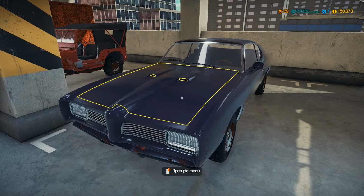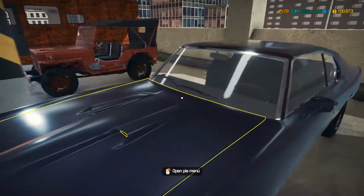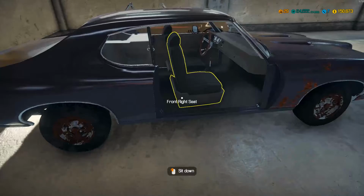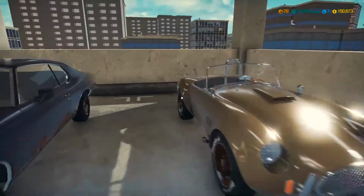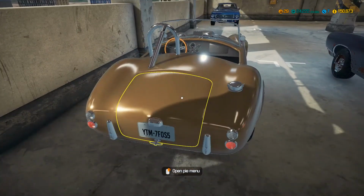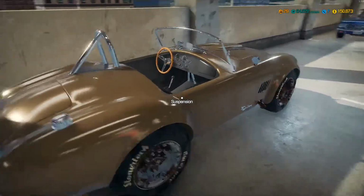$25,286. Looking forward to getting this one tweaked out. Looking good. I don't know if I'd put on a blower or anything. I just like it. I found this one yesterday, and look at this thing. They call it the Typhoon. And look at the body on this.